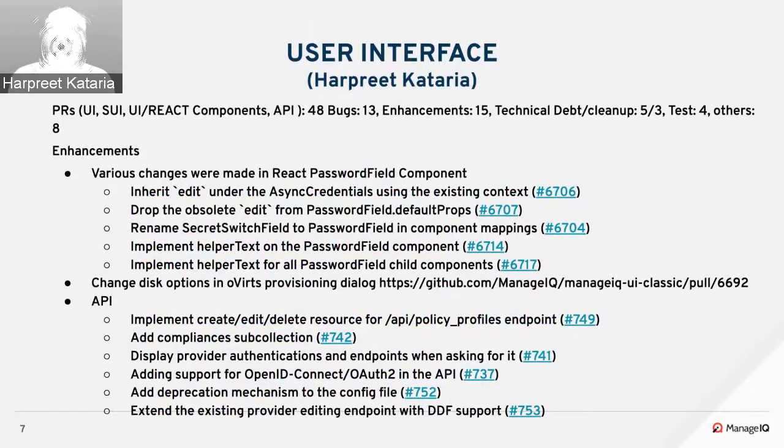Secret switch field was renamed to password field in component mappings, and helper text for password component and all its child components was implemented. On the oVirt provisioning dialog, a new field was added to allow user to set specific disk sparsity along with disk format for the disks with validation.